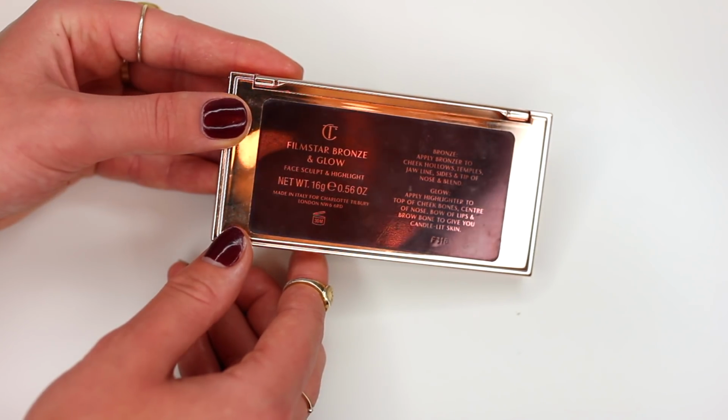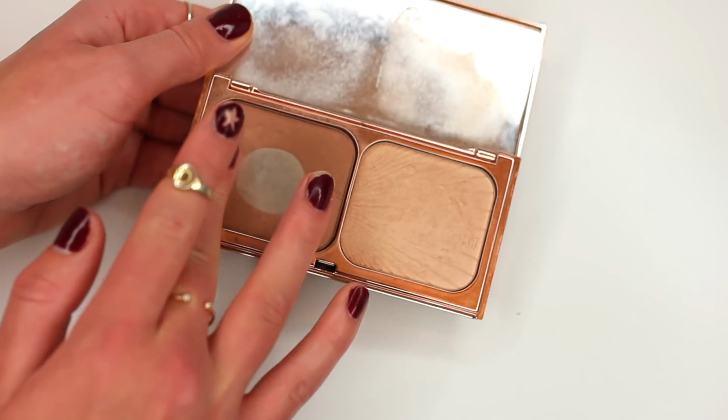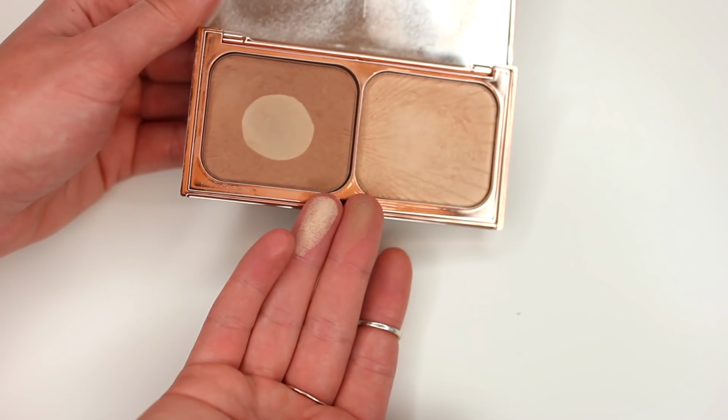Now this is a highlight and contour kit. This one here is in the shade, actually I don't know, it doesn't say. There are 2 different shades, it's the lighter kit. But basically, this is just the best bronzer in the world. This highlighter is good. I wouldn't say my favorite highlighter ever, but I do use it quite often. But this bronzer shade is just to die for. I mean, I'm sure you could tell by the pan.